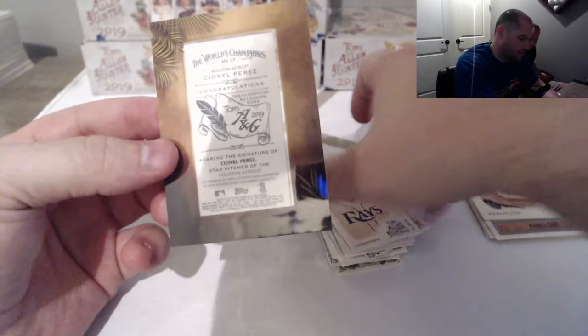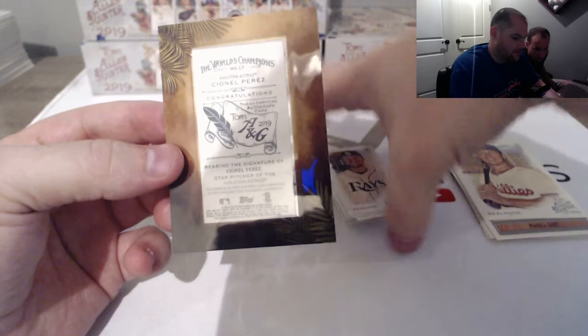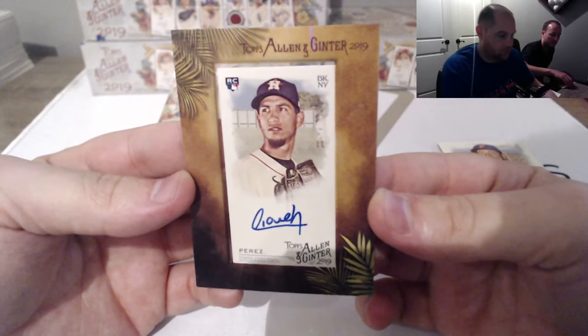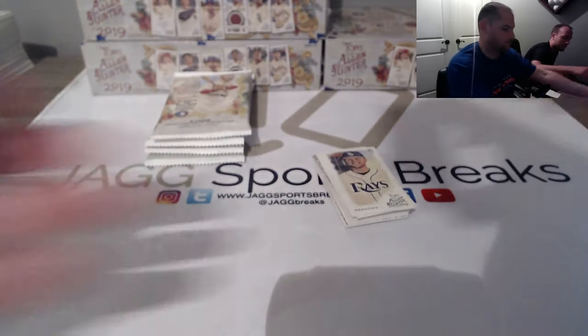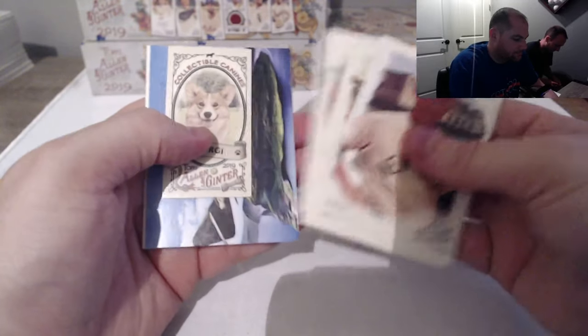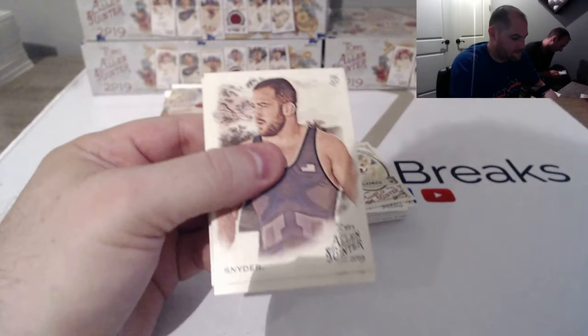Siona Perez? How do you say this guy's name? Oh, no idea. Yeah. It's not real. Why is it gone? Mini framed auto. For the Strohs, rookie. I've seen him. I've never heard anybody say his name. I need that. I need somebody to say his name. Perez from the Astros. Perez. Keyline. Yes. Oh, Castro.